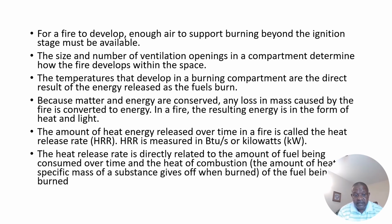We have come to the end, by the way, of this presentation. I knew it would take one hour. Now it has taken us almost 48 minutes, because I knew this was the longest presentation in this course, that is fire safety and prevention. This stage is very important for you to understand the basics.